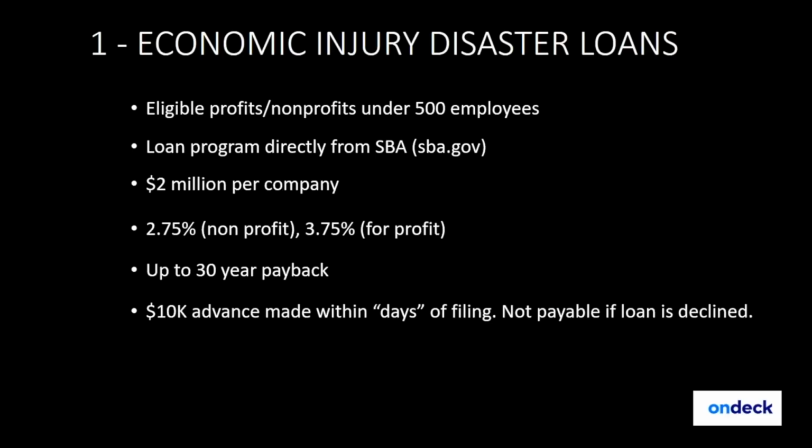Now, there are some advance provisions under these loans as well. When originally introduced for the coronavirus, people affected by it, the SBA said it was giving out $10,000 advances. Well, it's still true partially. When you apply for the loan, you are eligible for an advance of $1,000 per employee up to $10,000. The advance was supposed to have been made within days of the filing. Unfortunately, I'm finding that that's not been the case. It's taking longer, but it will eventually happen.